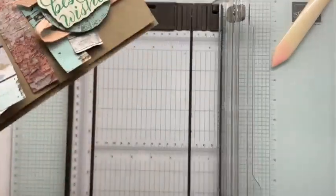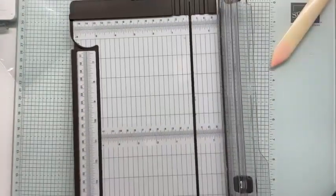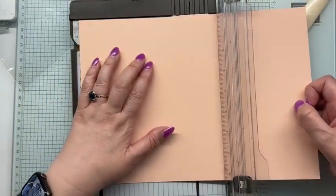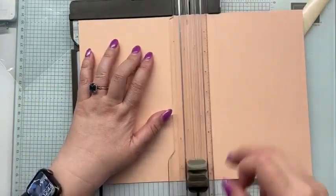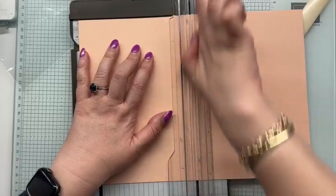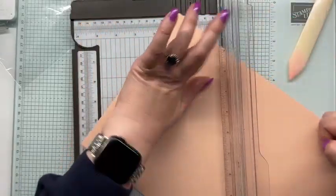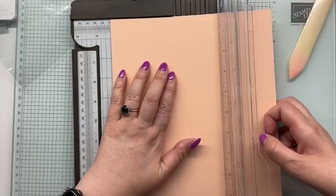So it visually adds a layer rather than adding a different color. But let's just have a look. I had to be very careful there. I was very close to cutting the edge of that paper.